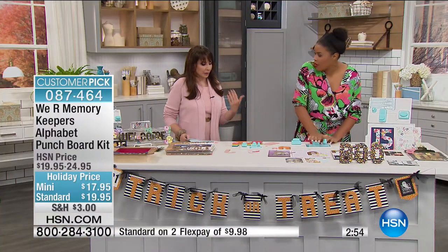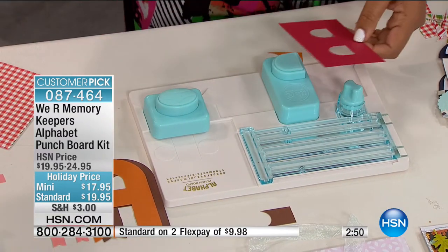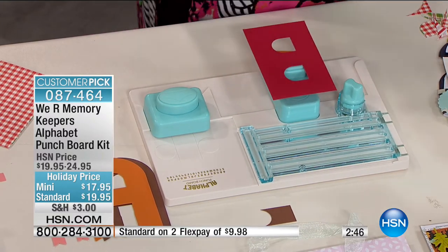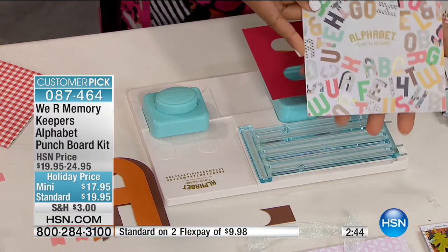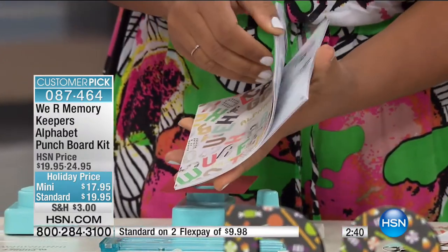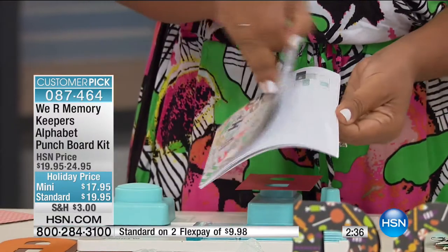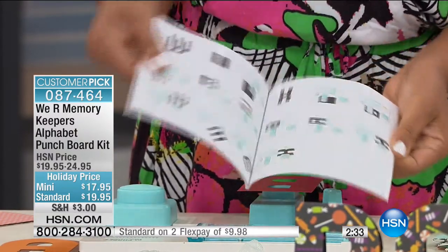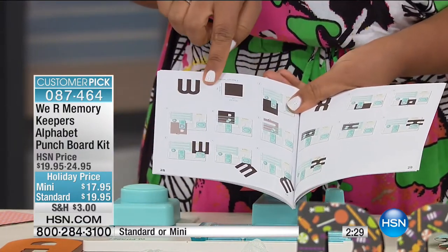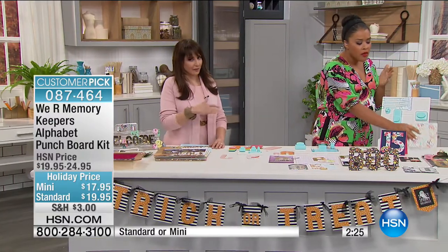Amber, as far as a learning curve with this and memorizing what you were just talking about, any tips? I'm so glad you asked, because yes, there are tips. When you get whichever size you get, you're going to get the booklet that has everything inside that tells you step by step. To this day, I'm very comfortable with this tool, but I still pull this out to remind myself how to do some of the letters I don't punch as much. We have it listed out completely right there, what you need to do. So no matter which one you get, you're going to get that guide.